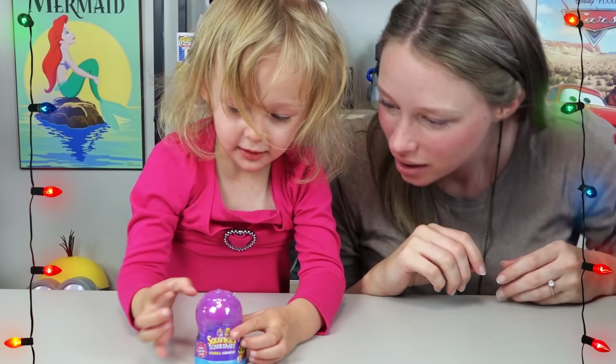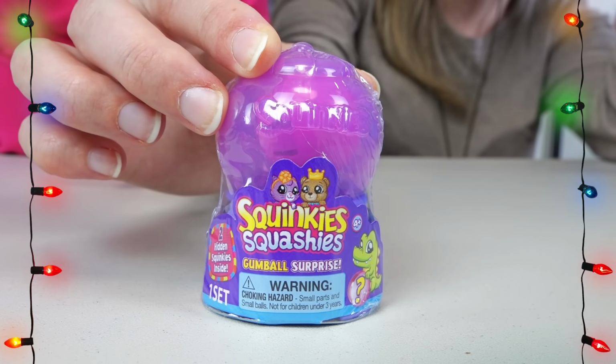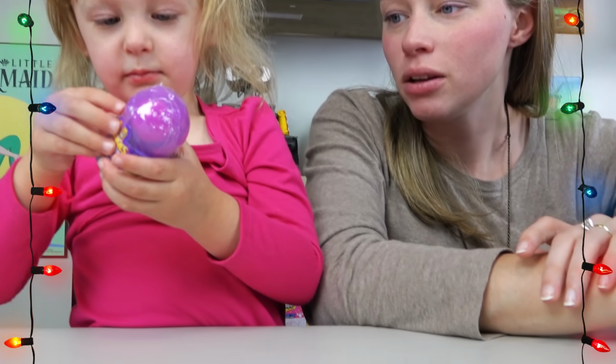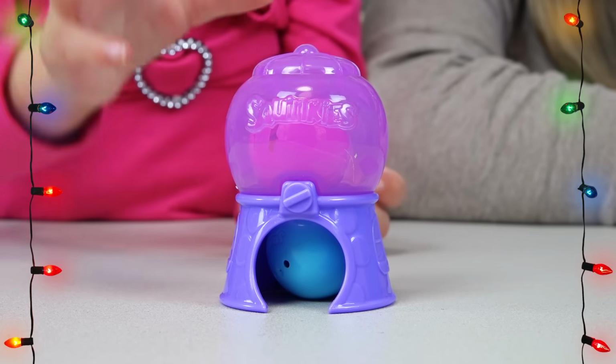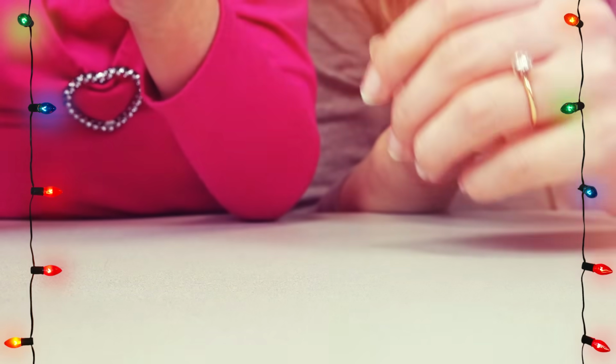What's that? We have some new squinkies. They're squinkies, squashies, gumball surprises, and they have two hidden squinkies inside. Are you ready? You ready to open this? Oh, I need scissors. We'll pull out the magic scissors. Here we go. Can you pull out your first gumball? It's a blue one. You ready? Here we go.